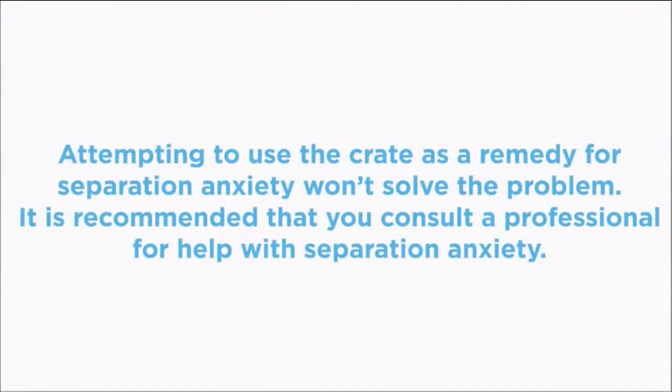Attempting to use the crate as a remedy for separation anxiety won't solve the problem. A crate may prevent your dog from being destructive, but he may injure himself in an attempt to escape the crate. It is recommended that you consult a professional for help with separation anxiety.